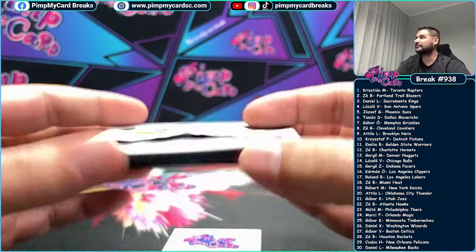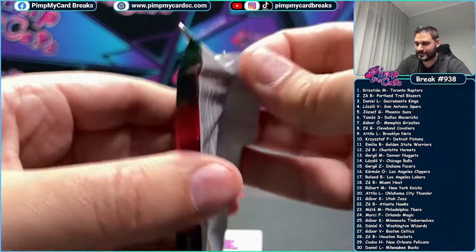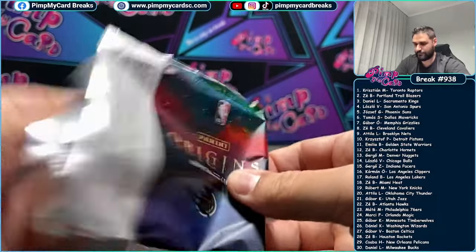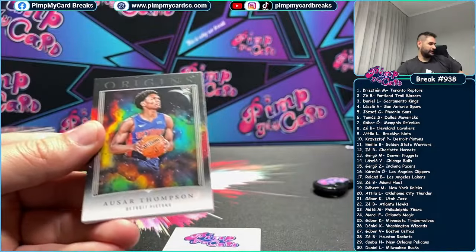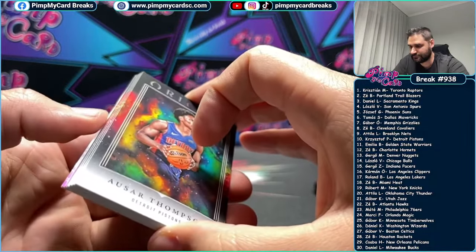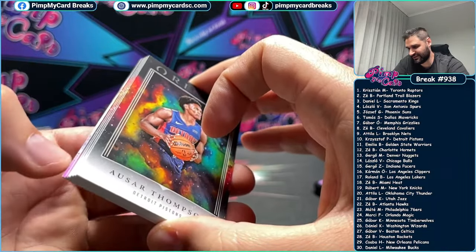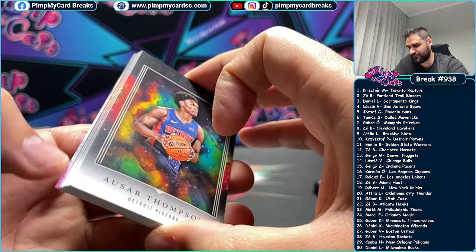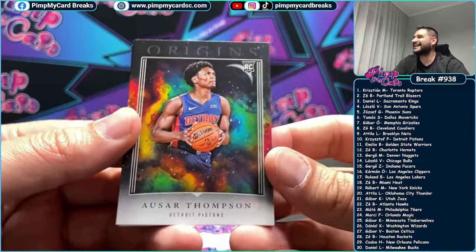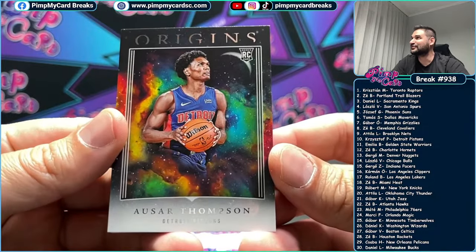The autograph pack again. Let's see. Alright, not a bad start, but I don't know. Before the loss there, that's not a base for sure. Not sure, but let's see. Yeah, it has to be there. They're going to be a hit for sure.